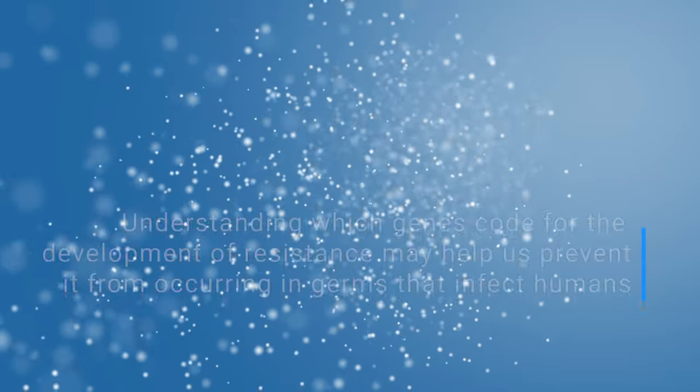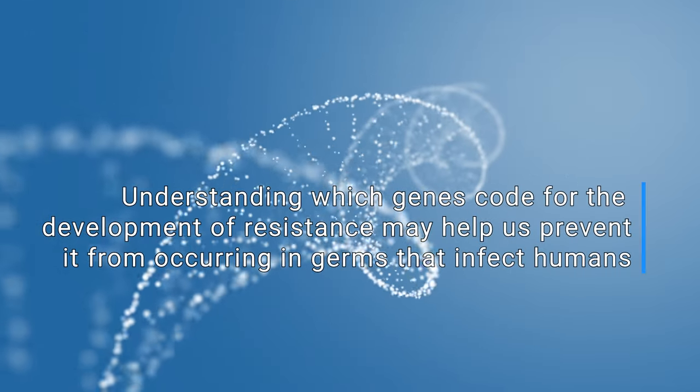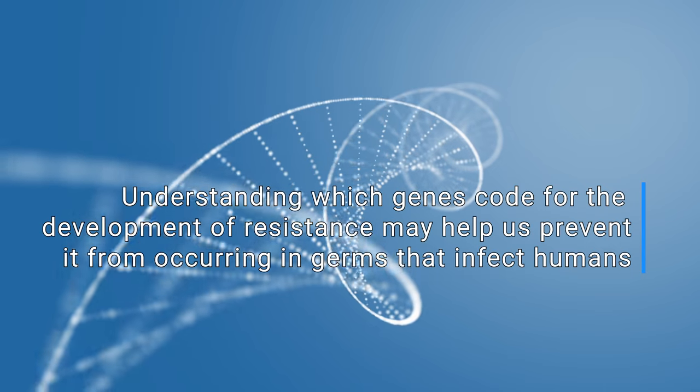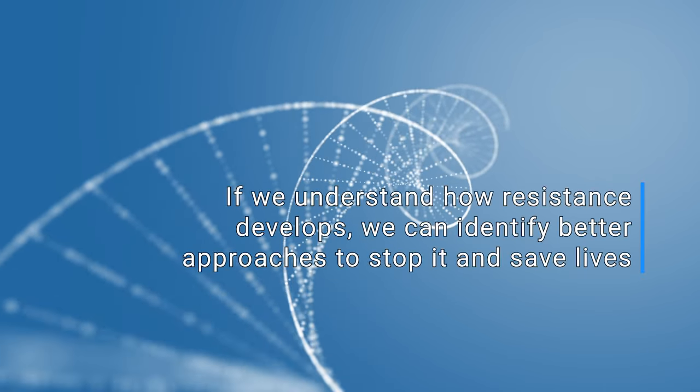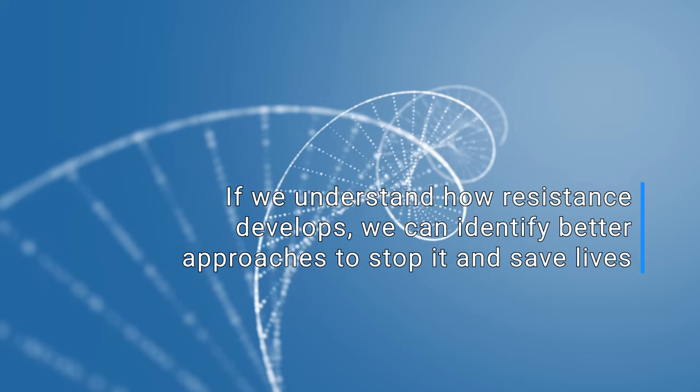This finding means antibiotic resistance may be more of a natural phenomenon than we previously realized. An adaptation hardwired in bacteria's genes, understanding how and which genes code for the development of resistance may help us prevent it from occurring in germs that infect humans and eventually save lives. As research in the cave continues, more discoveries of extremophile microbes may help us treat other conditions, like cancer. But these microbes aren't the only way that caves protect your health.